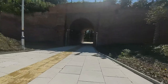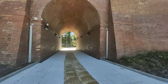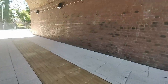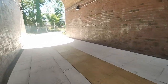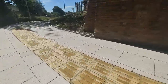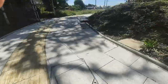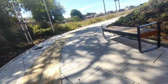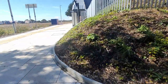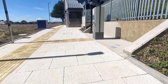The way through, I think it used to be a road. And then it was converted to be for pedestrians. It's quite a nice old tunnel, though the rest of it isn't quite as nice as this. Oh, a bench, someone's put a bench. Someone's put a lovely bench there. Nicest thing of the station. I mean, I like the fact there's a station, but it's a bit empty.